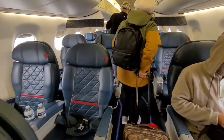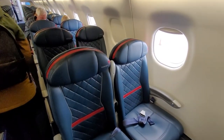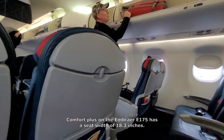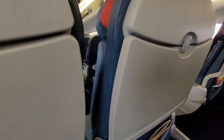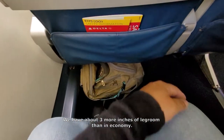Welcome inside. Here's first class on board the Embraer E175, which I did a trip report on earlier. It's arranged in a 1-2 seating arrangement. Today I'm in Comfort Plus, seated in 6A. Window seat, of course. The good thing about boarding early is now I'm all settled in.